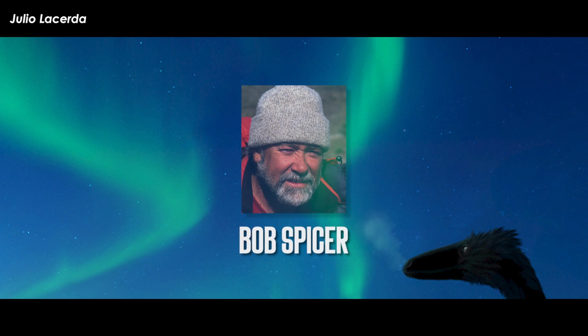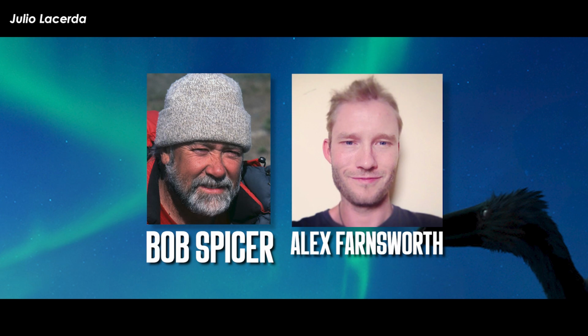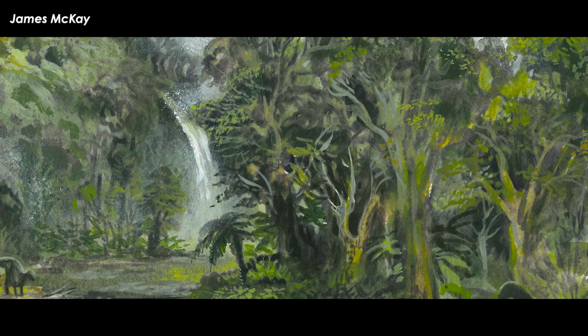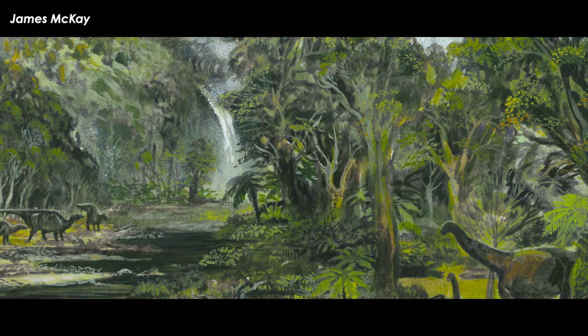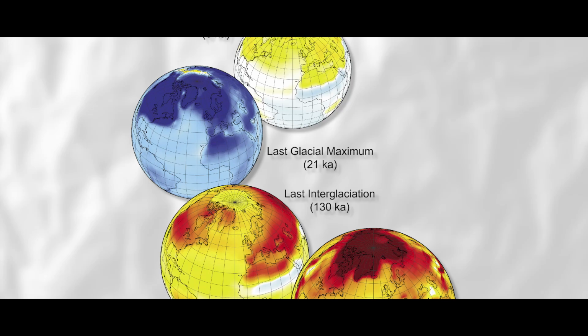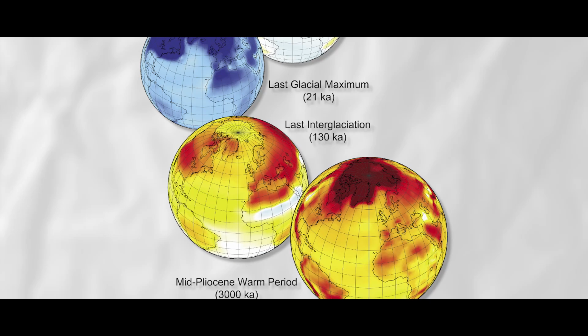When the show's makers first asked Professor Bob Spicer and Alex Farnsworth, both meteorologists and paleoclimatologists, to help them figure out what the weather and environment were like for dinosaurs before they died out, about 66 million years ago, they had to solve a problem that has been around for decades in paleoclimate modeling. That is, when scientists use computers to simulate or model the temperature of prehistoric Earth, the models tended to make the poles much colder than the fossils and rocks showed they had been.